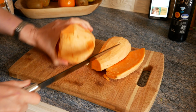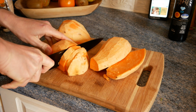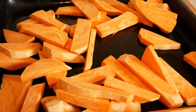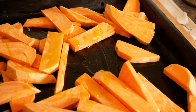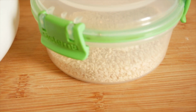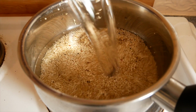So first I just need to cut the sweet potatoes into wedges because they take the longest to cook. I just need to drizzle with olive oil and toss and stick in the oven. So after about 15-20 minutes I'm just going to put the broccoli and the sesame seeds onto the same roasting tray. And while everything's roasting I'm going to throw on the quinoa and cut up the kind of salad items that go with it.